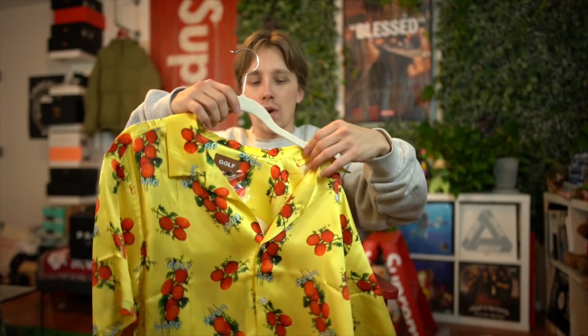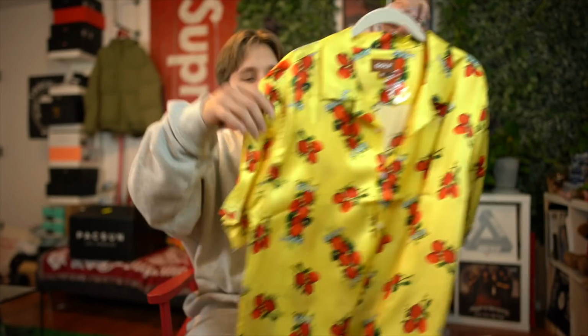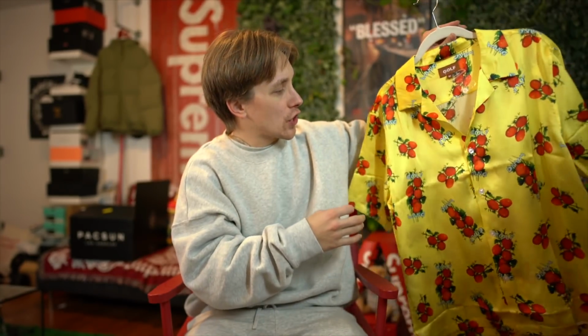Now, the next brand is Golf. Now, this isn't Golf, this is Palace, but we'll talk about Palace in a second. Right now, we gotta talk about this little red testicle-filled button-up right here on the egg yolk yellow base. Of course, this is by Golf. Look at all these bright colors. Golf, founded in 2011 by Tyler, the Creator himself.